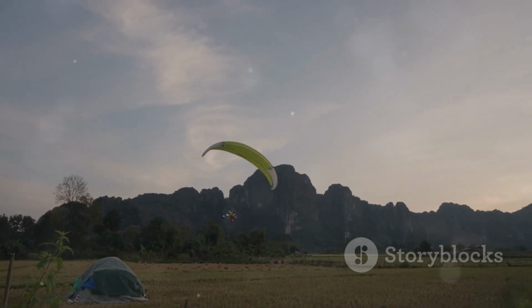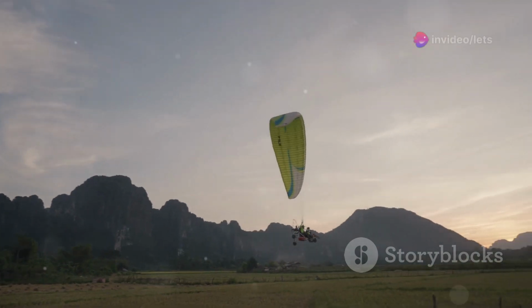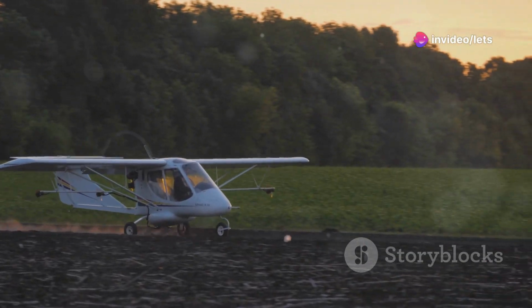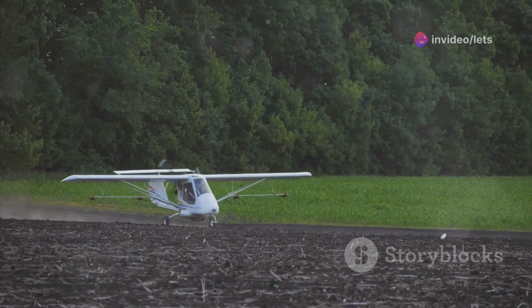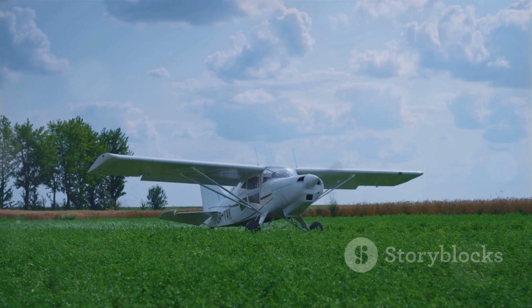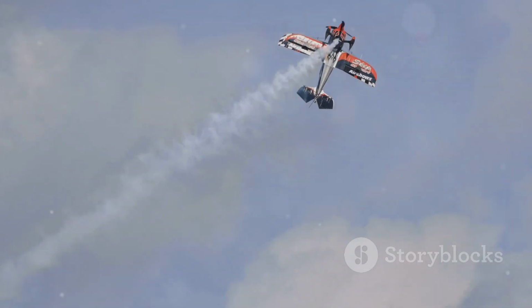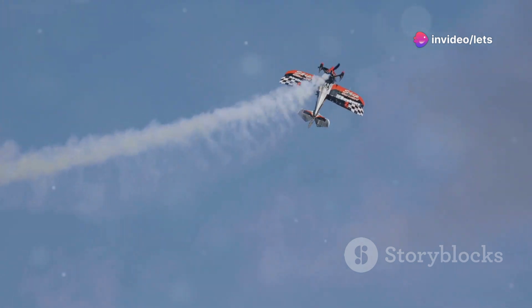This thing is built to handle whatever you can throw at it, from rough backcountry strips to tight mountain passes. And speaking of rough strips, the Polaris is a master of STOL, short takeoff and landing. This thing can practically take off and land in your backyard. Okay, maybe not your backyard, but you get the idea. It's incredibly maneuverable and can handle those tight spots that would make other planes sweat.